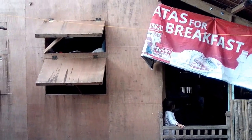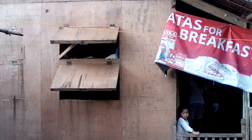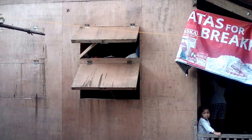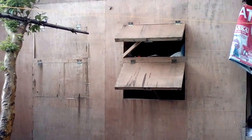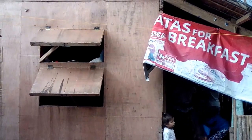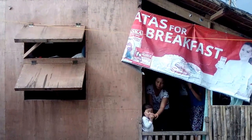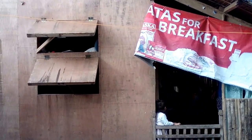Good afternoon. This is the rental house of the Sabanal family. The rental house has two divisions, the boys' dorm and the girls' dorm. This one with the open windows is the girls' dorm, which is currently used by the Sabanal family.